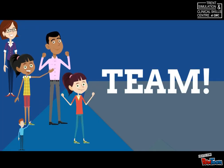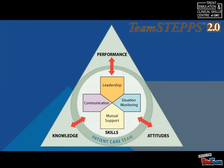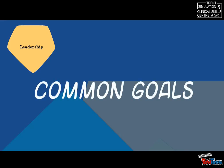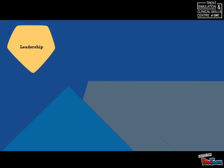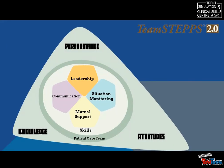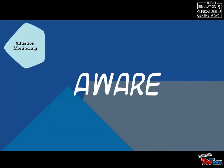And then what about teams? What makes an excellent and effective team? A good team has clear leadership, is aware of the situation that's going on, looks after its team members, and communicates clearly. Leadership means making sure the team is working towards a common goal, making sure that team processes are used, for example, briefings, huddles, and debriefings. A good leader also makes sure the team is on the same page by monitoring the situation, ensuring everybody is aware of everything that is going on.